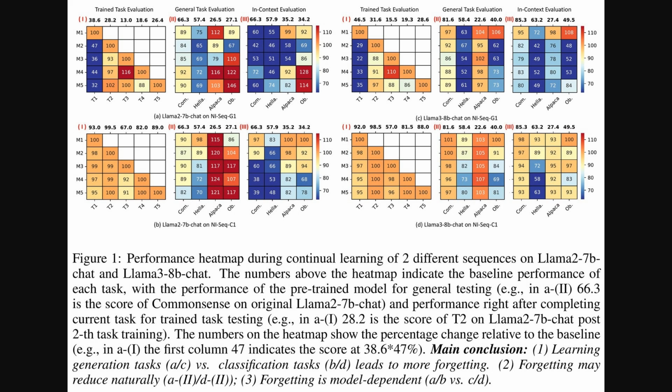Okay, so building on those observed performance drops, this next figure provides a really clear visual. We're looking at heat maps. These are basically charts where colors represent data values, showing performance changes for Llama large language models during continual learning. That's when they learn a sequence of different tasks. The heat maps track how well the models do on previously trained tasks, general tasks, and in-context tasks. What really stands out is that learning generation tasks, where the model creates new text, generally causes more forgetting than learning classification tasks, where it just assigns a category. And this effect, again, varies with the specific model, reinforcing how complex this catastrophic forgetting can be.